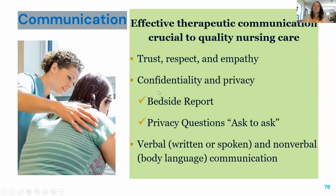We do something called a bedside report, which is part of our best practice when we do a handoff to another nurse. And there may be other people in the room that don't need to know her entire pregnancy history. So we have to be very careful about the things that we say at that bedside report. Our verbal and nonverbal body language can definitely help us in respect and empathy and gaining trust.